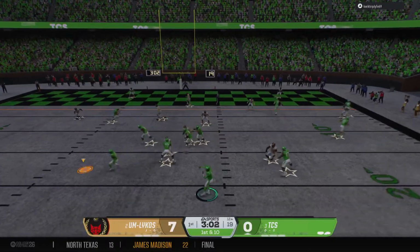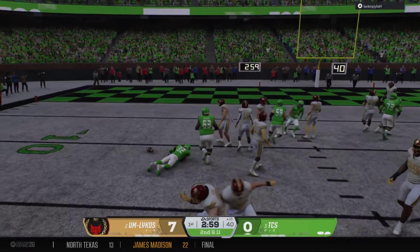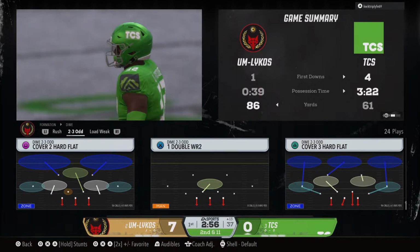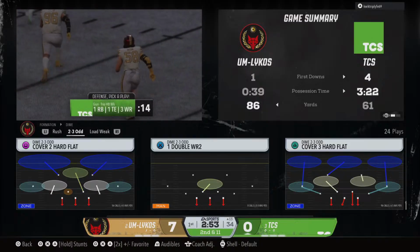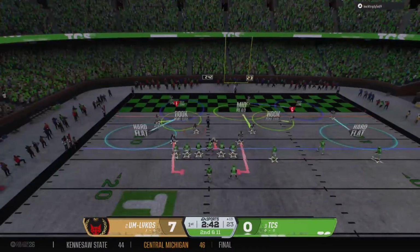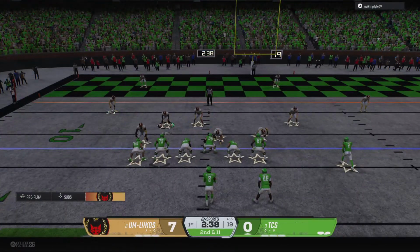On 1st and 10, they'll look to throw it. Running back has it on a screen now. And he'll maybe get back to the line of scrimmage, but no more than that. Boy, just a great job here by this defense, sniffing out the screen. They were not fooled at all. He caught that ball, he had nowhere to go, and it's a loss of yardage.